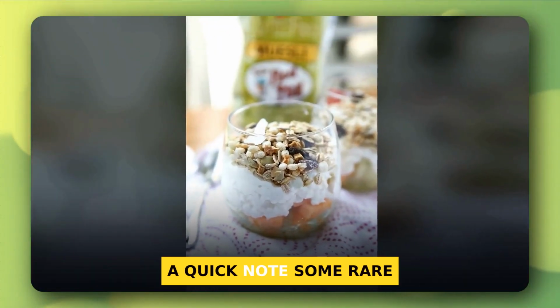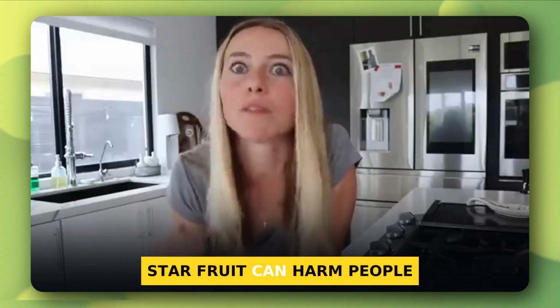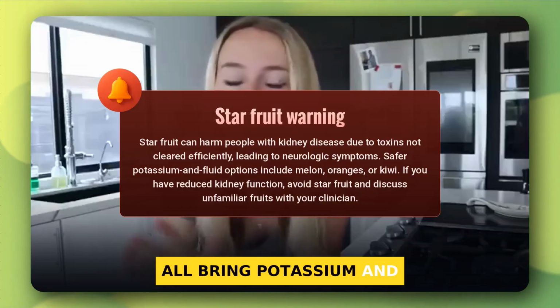A quick note, some rare fruits like star fruit show up in old remedies too. But star fruit can harm people with weak kidneys, so I keep clients on safer choices like melon, oranges, or kiwi. All bring potassium and fluid without the risk.